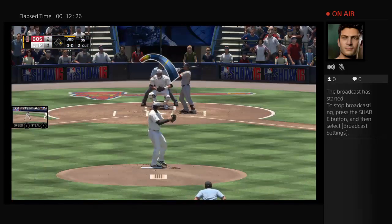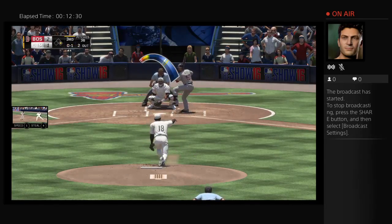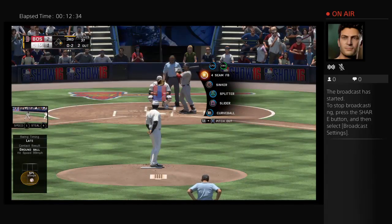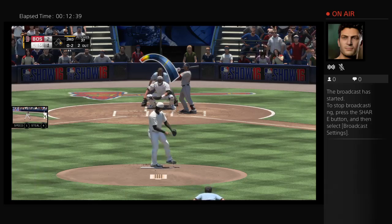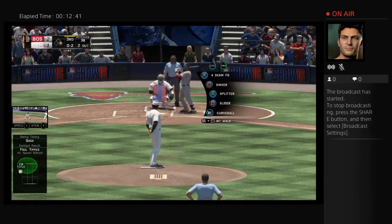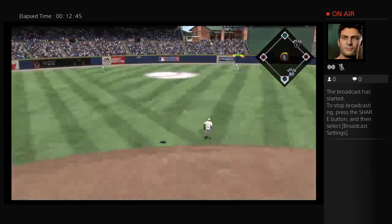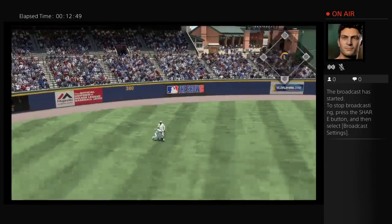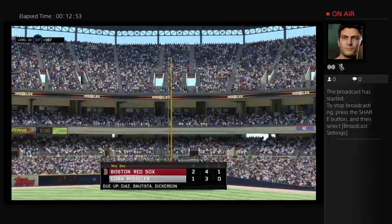Mookie Betts steps in to try and keep things going now with a runner at first following the RBI single. Right there for strike 1. Here's his swing, and just foul, says the umpire, and he was right on that one. Chop foul at the plate, and he stays alive, still 0-2. Lifted in the air out towards left center. Dickerson will get there, and he puts it away to retire the side.